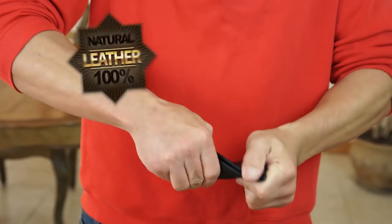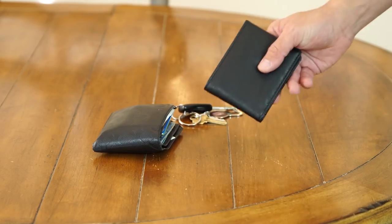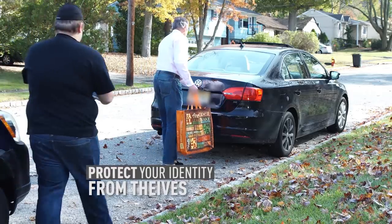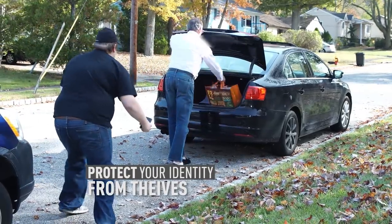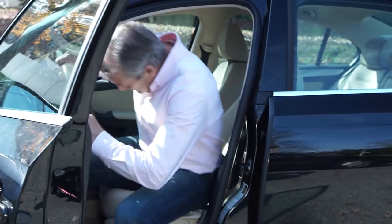sit on. It's durable and made from 100% leather with strong stitching and still big enough to carry all your items and money. And that's not all. EZChange Wallet is RFID safe and protects your identity from thieves. It blocks your credit cards from RFID scanners, keeping your identity and credit cards safe.